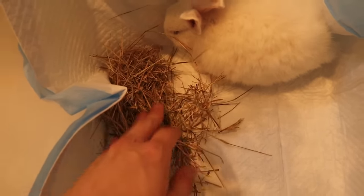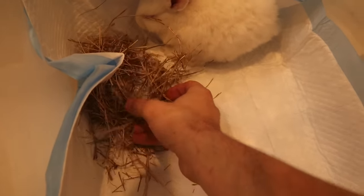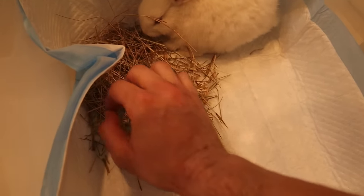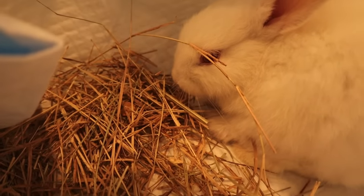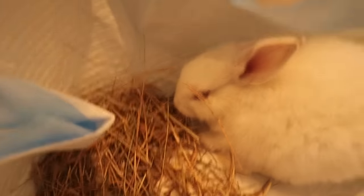Here you go. Try some of that. Want some hay? Yeah, she's real nervous right now. She may not eat for a couple days. That's typical with new animals, but let's see. Wait, are you gonna eat it? Nope, she's not gonna eat it. I don't know, maybe she will. We're just gonna have to wait and see.